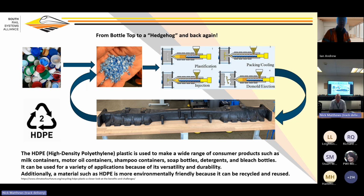So we talk about recyclable materials. I'll show you at the end of it. In my hands, I have a bag of ground up bottle tops, and to the left of me is a beer crate. The actual Hedgehog sleeper is made from bottle tops and beer crates, so it's fully recyclable. It's high density polyethylene plastic, which is wholly recyclable at the end of its life. It's basically ground up and can be used again many times. The sleeper itself is injection moulded, so as it enters the mould, it goes in molten, and as it cools down, out pops a Hedgehog.